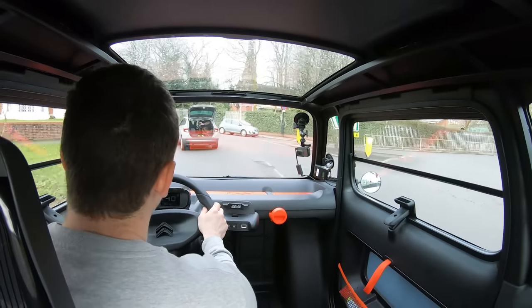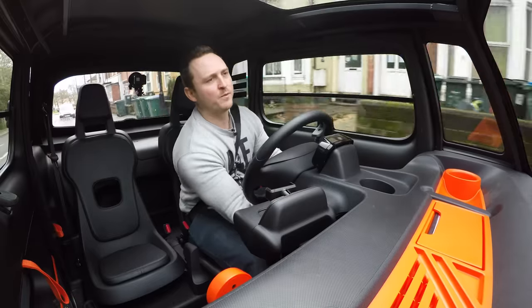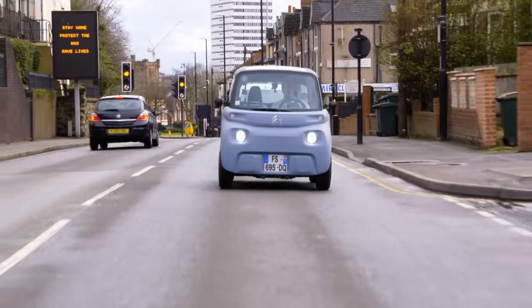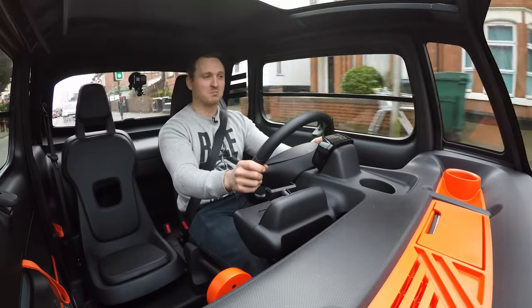Now, things I don't really like are the position of the steering wheel, which I don't think you can move. No, I've had a good old feel around, you can't move the steering wheel, but it is a bit like a one-size-fits-all car. It is effectively the condom of the motoring world.